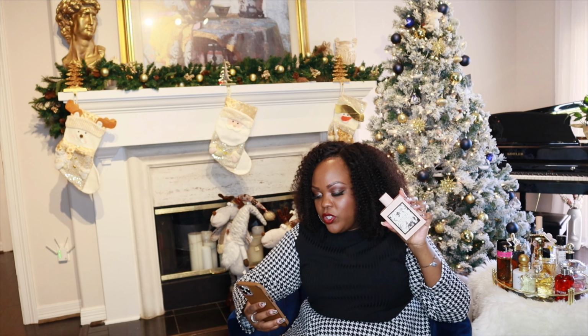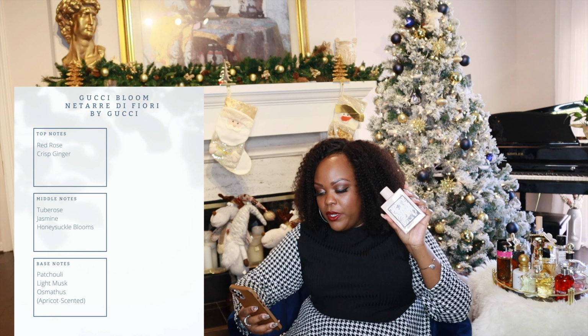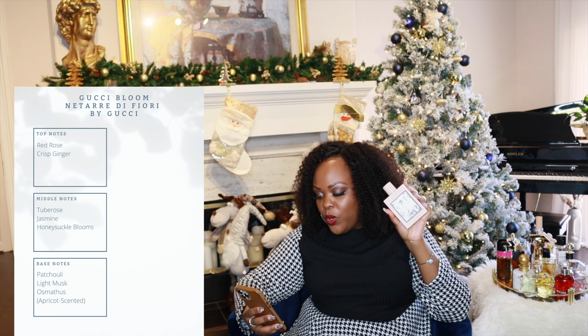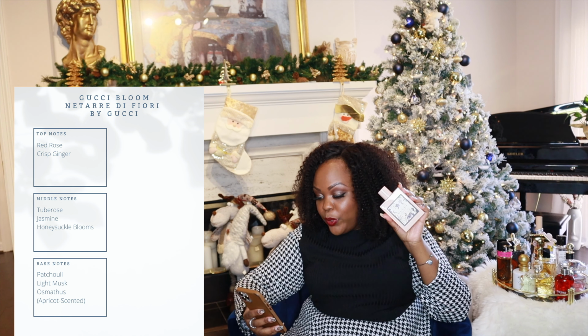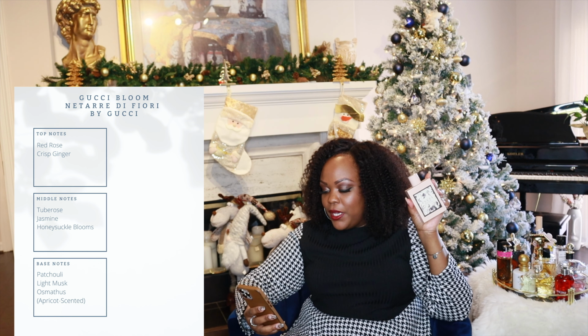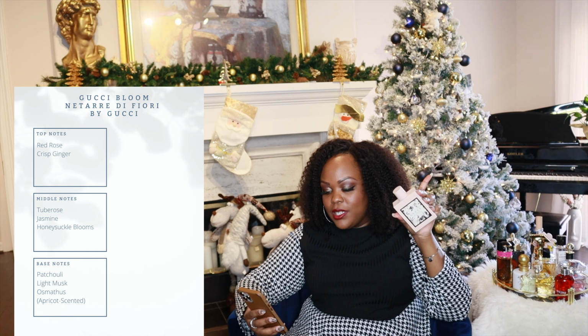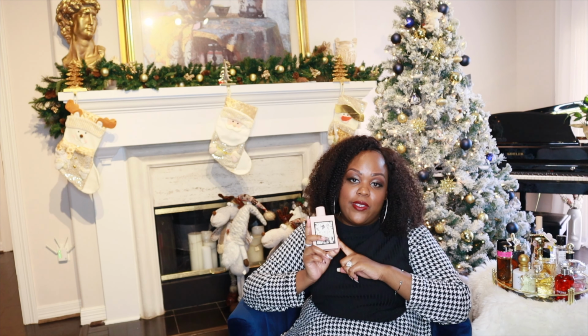As far as the composition goes, the top notes are red rose and crisp ginger, the middle notes are tuberose, jasmine, and honeysuckle blooms, and it finishes off with base notes of patchouli, light musk, and powdery apricot-scented osmanthus. Wow, that is such a mouthful. So yeah, definitely a lot of floral notes in this one.